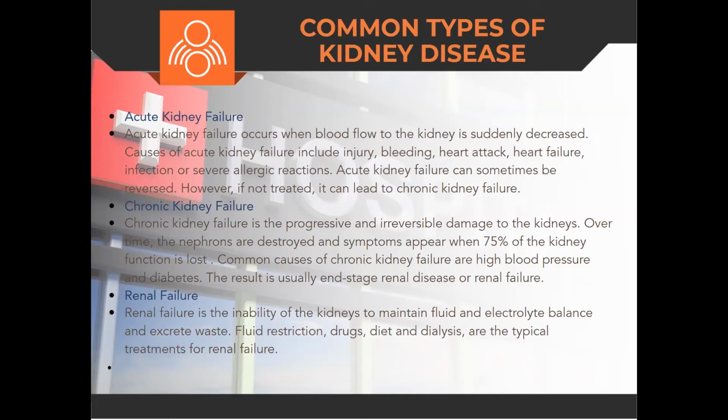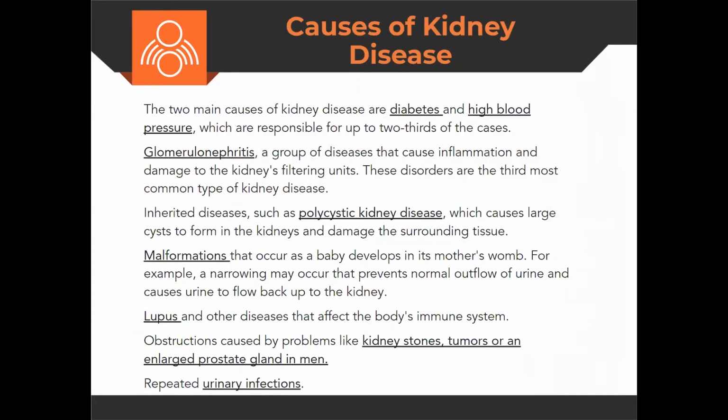Now, renal failure is the inability of the kidneys to maintain fluid and electrolyte balance and excrete waste. Fluid restriction, drugs, diet, and dialysis are the typical treatments for renal failure. Now, we're also going to talk about dialysis, but while those are 3 stages of the kidney disease, there are causes. Like we talked about earlier, 2 main causes of kidney disease are diabetes and high blood pressure, which are responsible for up to 2/3 of the cases.